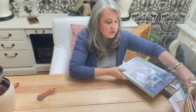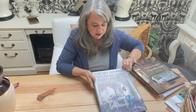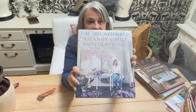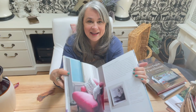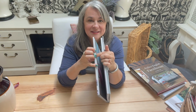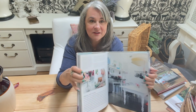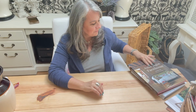And then I got another one of hers that was Shabby Chic Inspiration and Beautiful Spaces. And I used to have a lot of her earlier books, and I ended up passing them on to someone else, and I kind of regret it because I really liked to thumb through those and get ideas and inspiration. But these have been great, and I've just been absorbing from them and enjoying them.